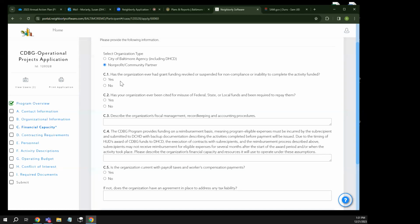So, the first question: has your organization ever had grant funding revoked or suspended? Yes or no. Has the organization ever been cited for misuse of federal, state, or local funds and been required to repay them? Yes or no. Then describe your organization's fiscal management, record keeping, and accounting procedures. If you need more space on these, you can make them bigger. It looks like you can go longer on this one. Please type in here some information about how your organization manages your fiscal responsibilities, so that we have some sense of whether we think that your organization is equipped to do what's required.